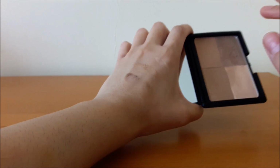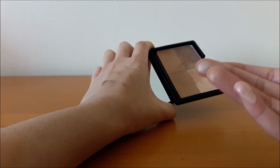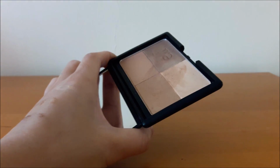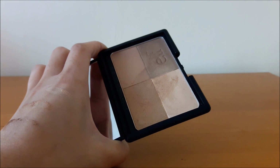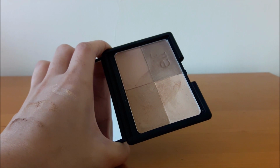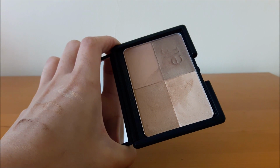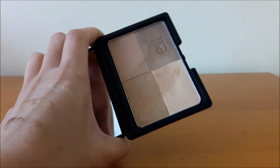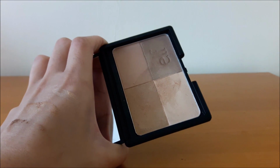You can use them individually if you want, but I tend to swirl them together on my brush. So that's what it looks like when it's actually together. And this really gives you a nice finish to your skin, like a little bit of a bronze with a little bit of a satin thing. I really appreciate that it doesn't have shimmer in it, because I really don't like shimmer in my products. So yeah, I really like this bronzer. It's really nice and soft and blends like a dream. So I definitely recommend checking this out. I have to admit that I haven't used this that many times, but so far I do like it.